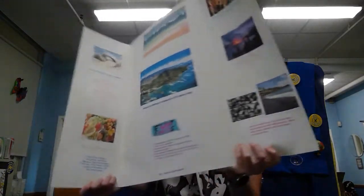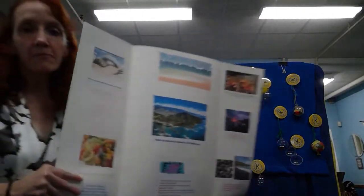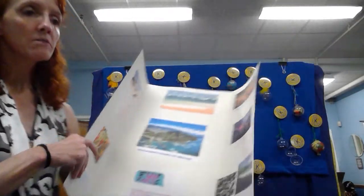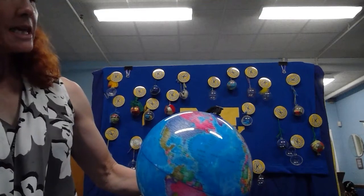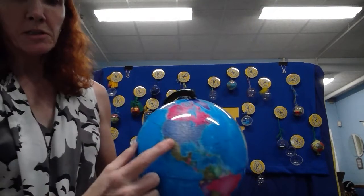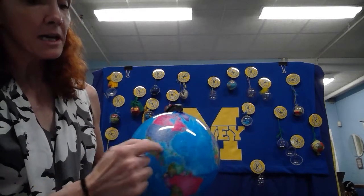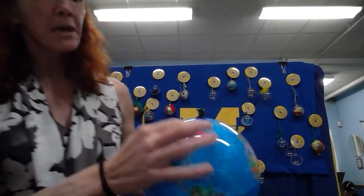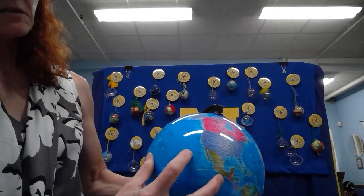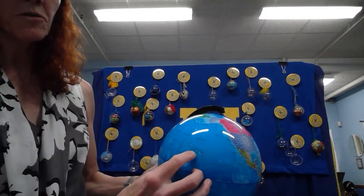I open it up and I find out about Maui. Maui is an island in Hawaii. Now, Hawaii is one of the 50 states. We learned about that as well. But on the globe, so here's the United States in the northern hemisphere. And to get to Hawaii, so here's the continental U.S. So continental means part of the continent. Continent is a piece of land. I have to go into the Pacific Ocean all the way over here to get to Hawaii.